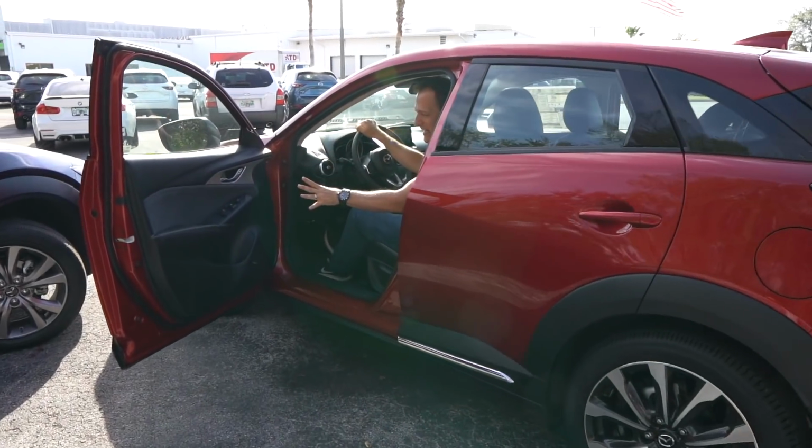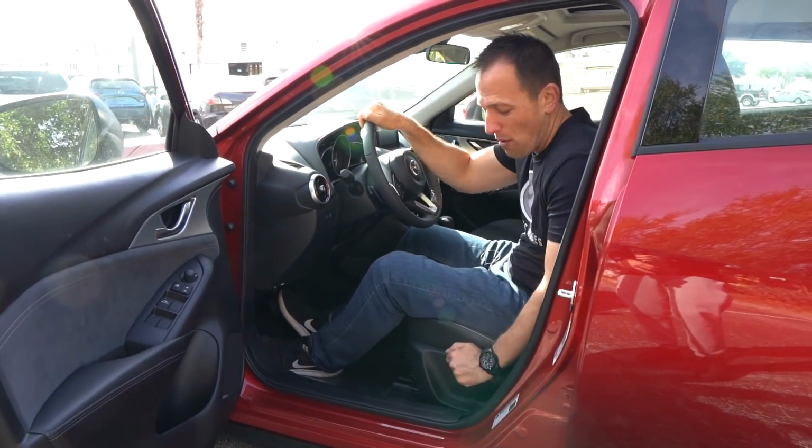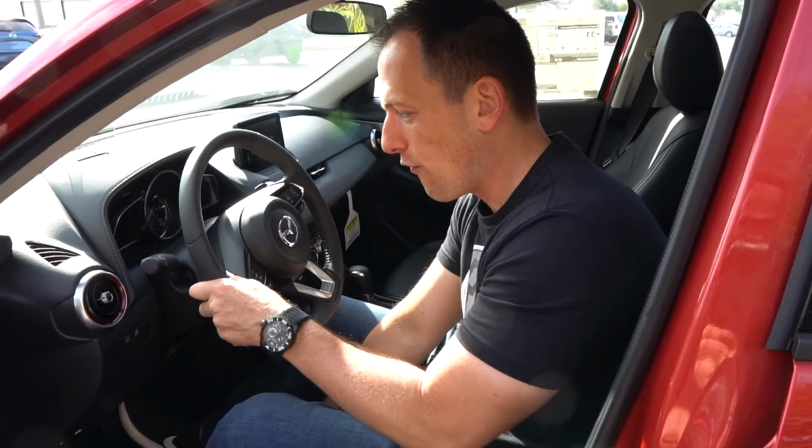There are no memory settings for the seat because guess what? It's manual. So you're gonna have to use your own memory of how much you're gonna have to use this lever here to go up and down, and of course you have your controls to go forward and backwards.